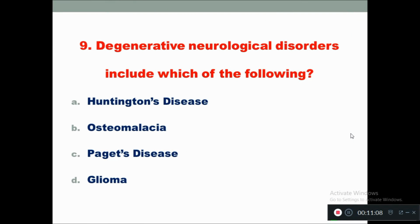Moving to ninth question, degenerative neurological disorders include which of the following? Option A, Huntington's disease. Option B, osteomalacia. Option C, Paget's disease. Option D, glioma. Please read the question carefully. Degenerative neurological disorders include what? Huntington's disease, osteomalacia, Paget's disease, or glioma.